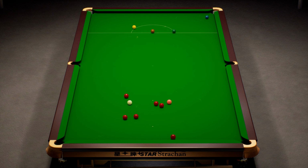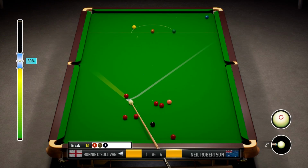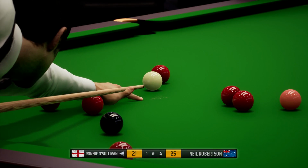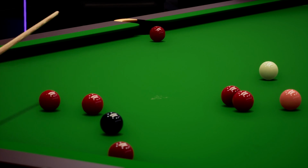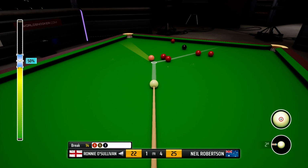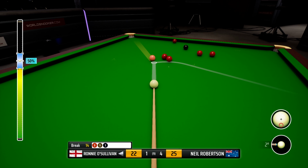Nicely done. 13. Just under hit that very slightly. Trickier shot than intended for this red. He just wants this to drop gently into the pocket. You drop that easy as you like. What a fabulous pot that is. Hold for the pink.